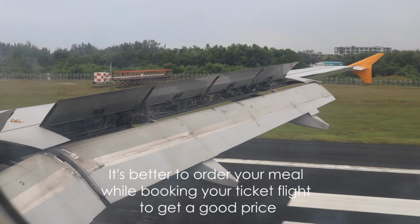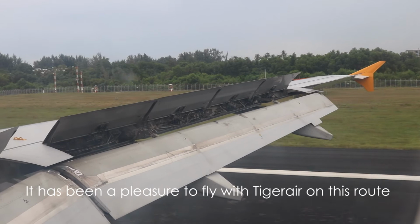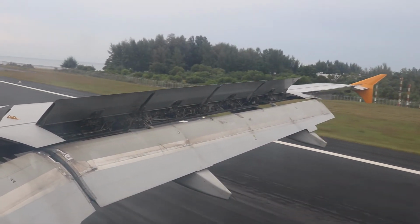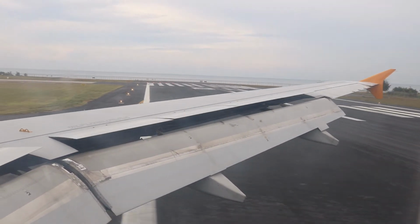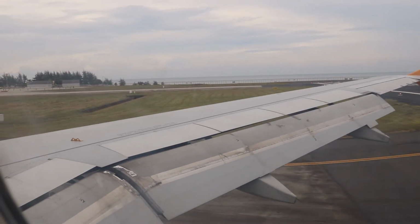Before you leave, please check that you have all your belongings with you. As your travel partner of choice, we are constantly looking for new destinations to take you to. We also offer thousands of hotel, rental car locations and tour options via our website at tigerair.com.